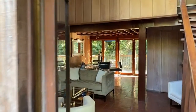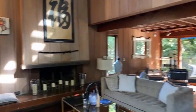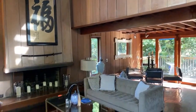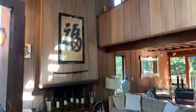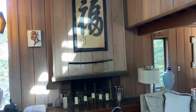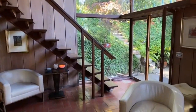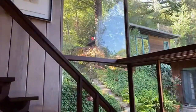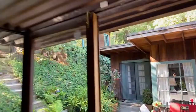I'm not going to go all around the house just because we don't have time for that. This is the main house here. This is a very mid-century modern house. So that's why I bought it. It's very Japanese. It has exposed rafter ceilings. We have not a stitch of drywall in here. And then this is my favorite view here. I like this view because we have these paneled windows here. And then let's go up here.